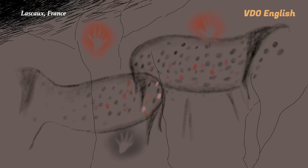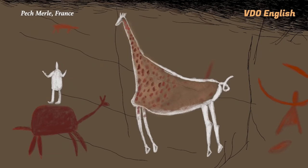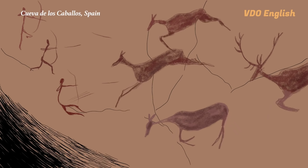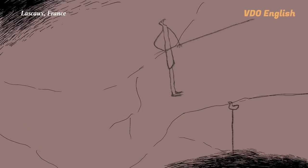We can't be sure why those animals were painted so long ago, and the real reason may forever remain a mystery. But take a look at some paintings. Did you find out? Prehistoric people had already begun to tell stories with images, just like us today. But at that time, neither language nor writing had been invented yet.